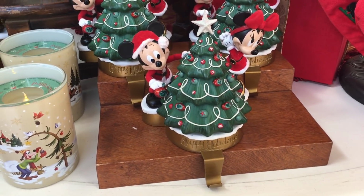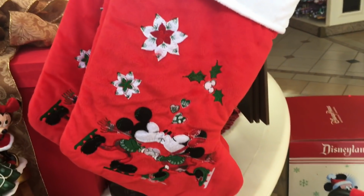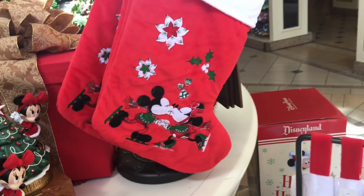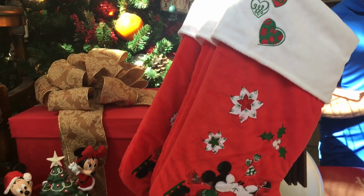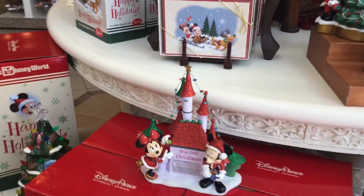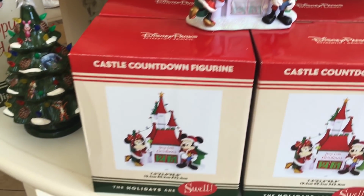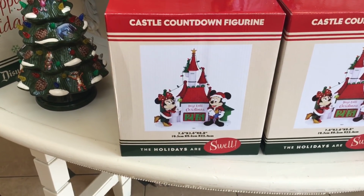All right, so these are $34.99. Oh, and check out this cute stocking. Oh my goodness. So those are $27.99. Gonna go around here. Oh, this is cute. It counts down the days to Christmas. So cute.